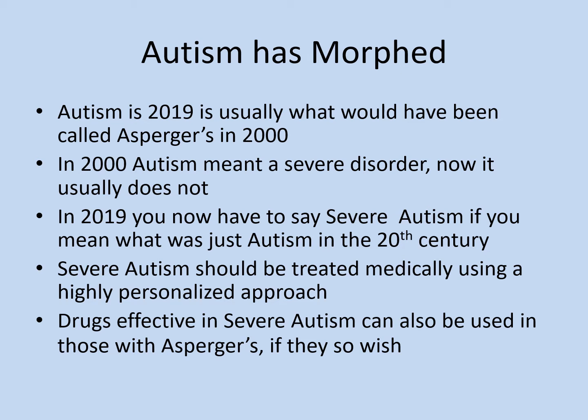What's interesting is that these drugs that are effective in treating severe autism can also be used in Asperger's, and some of them are effective. So it's really a question of whether those people wish to be treated or not.